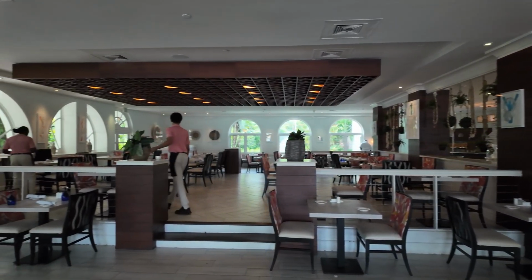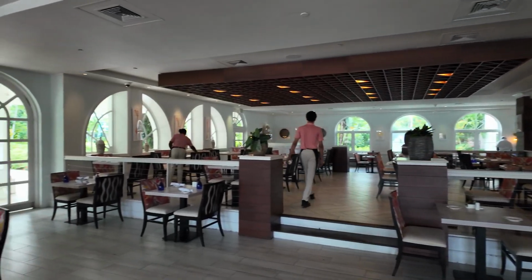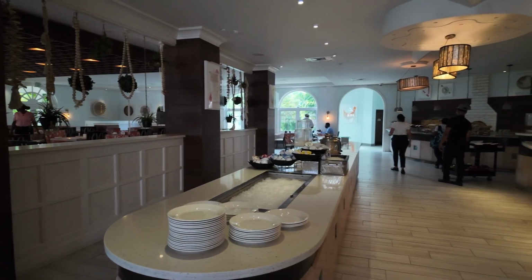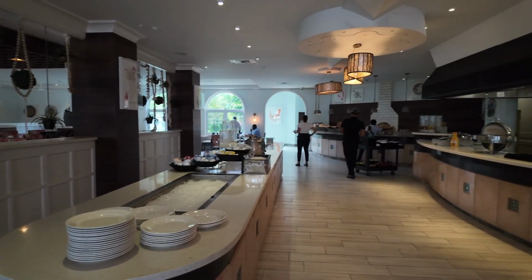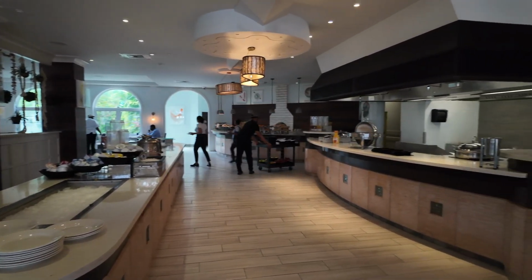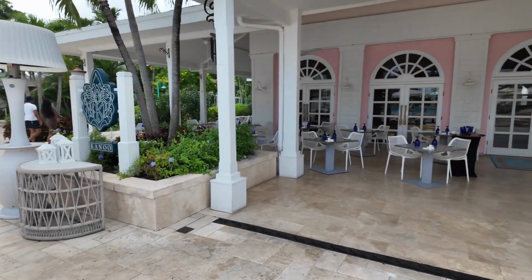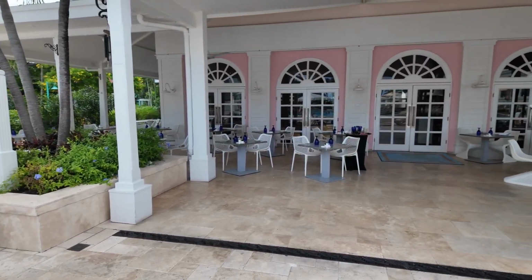First up is Canoe. Canoe is going to be located by the East Bay pool and faces out into the pool area. This is going to be the breakfast buffet in the morning and a light a la carte menu for lunch. We love being able to grab a quick salad and eating out on the patio on pool days.